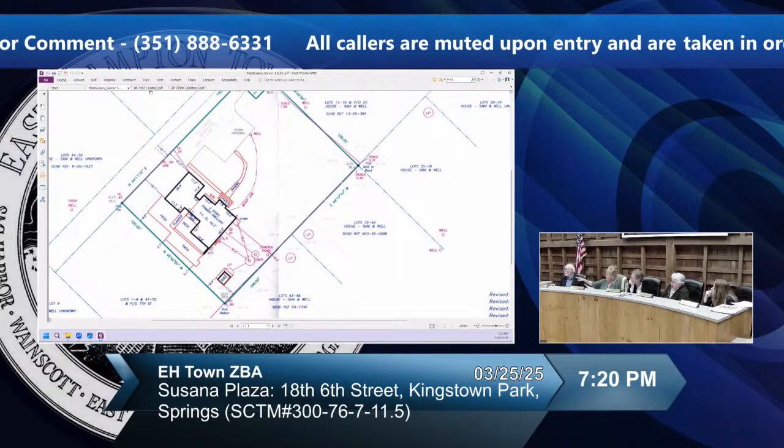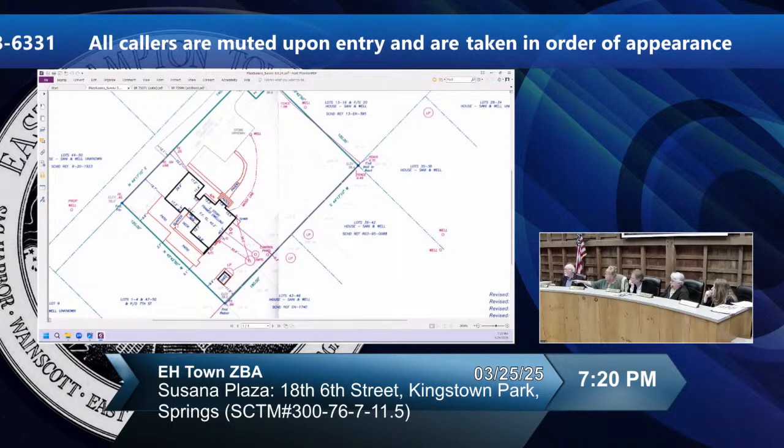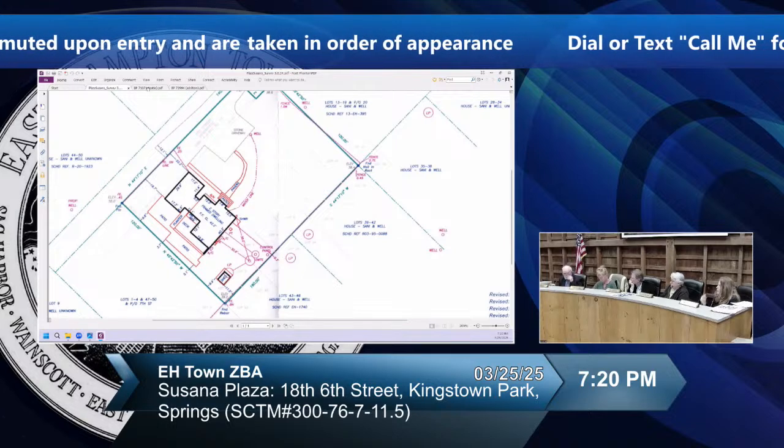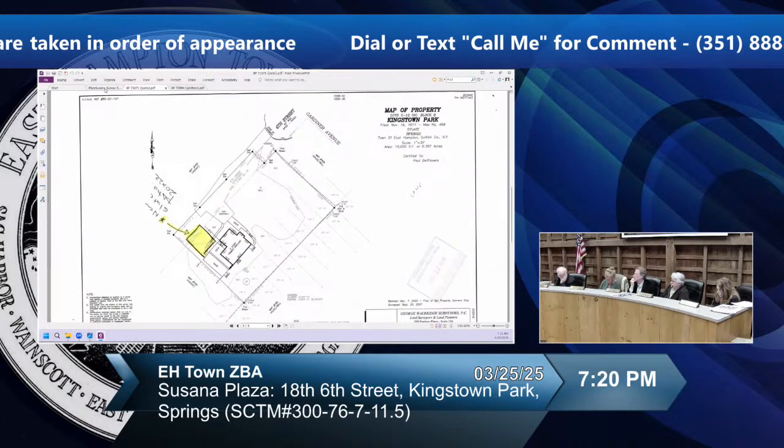On the patio, this portion of the patio. That portion. So the other portion of the patio was just put in without a building permit? Exactly. That's right. Okay, got it. That was where I was trying to go.